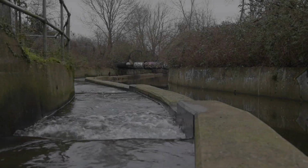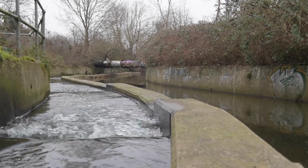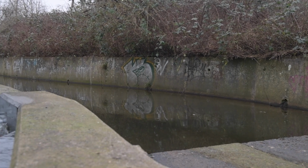Now you can only get to this stretch by wading through the tunnels, and it contains a rather interesting feature. The water on the left rushes through down a series of mini weirs, and yet on the other side of the wall, the water is low, clear and completely calm.